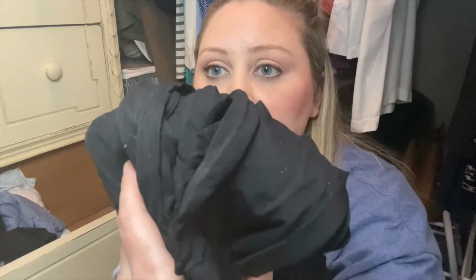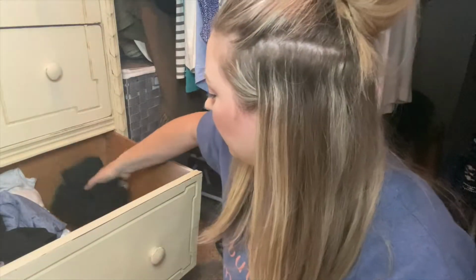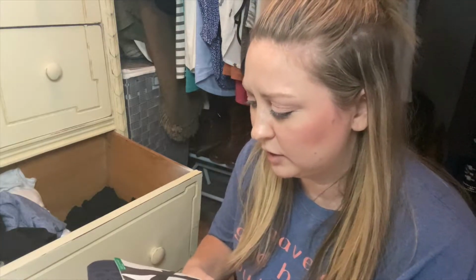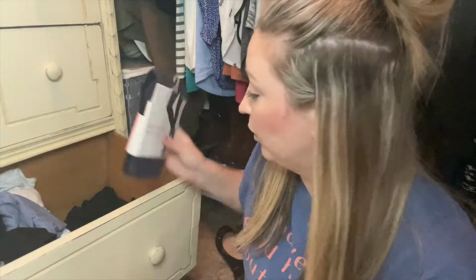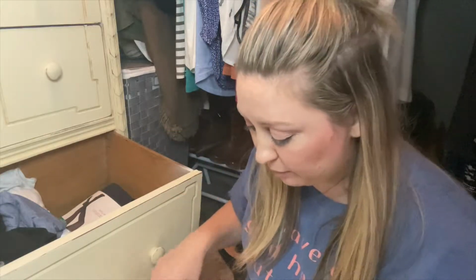So I have two pair of tights here. They're both black. This one has a knitting to it, and this one is just plain black. So I'm gonna keep both of those. Those are great for under sweater dresses or any kind of dress that is just a tiny bit too short. And then there's these sweater tights that I have in blue. I guess I got them at Target, and I've never worn them. So obviously I'm gonna keep those over any other blue ones.